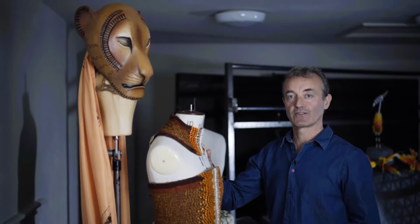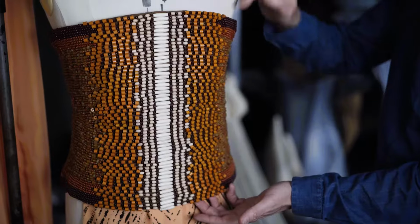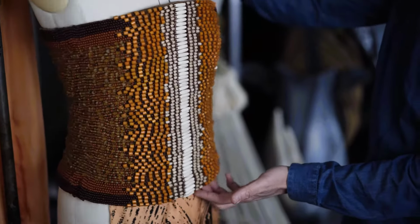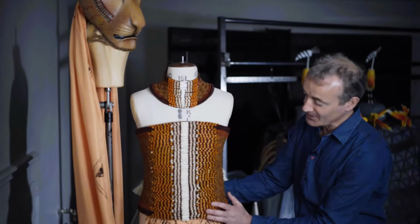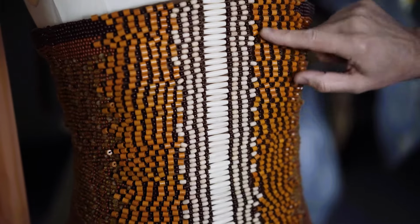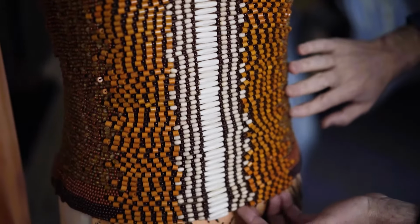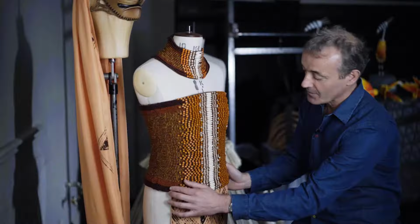This costume is one of the Dancing Lioness costumes. It's made up of a corset. It literally has thousands of beads, which are all sewn on individually, one by one, all the way around. And again, these beads are sourced from all over the world, primarily coming from Africa. Then lower down it has the beautiful silk, and similarly with the corsets, they're all individual. No two are the same.